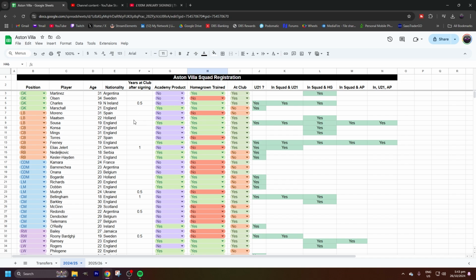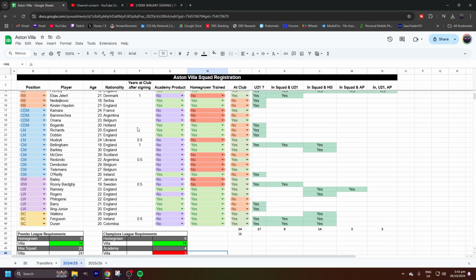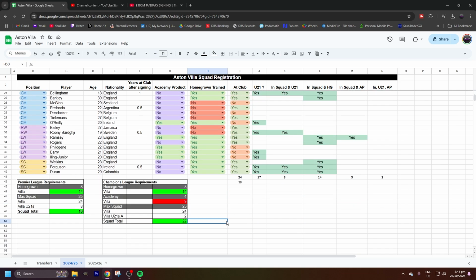We've added in a new column for years at club at signing, because if we sign someone who's under 21 and is at the club for 3 years, then they count as a homegrown trained player through the academy. I think it might be before 19, but I'm not sure. I'll have to clarify that rule. However, this is the important thing, right? Premier League requirements, everything is green.